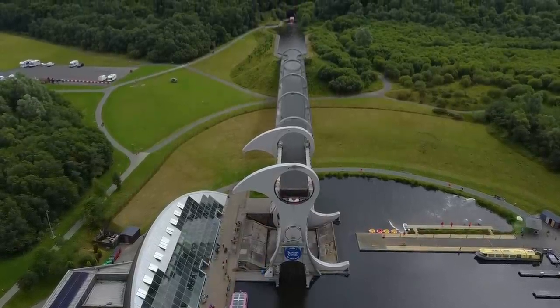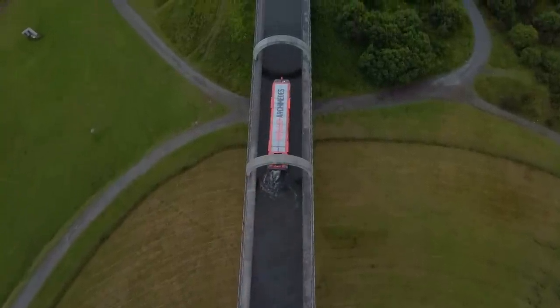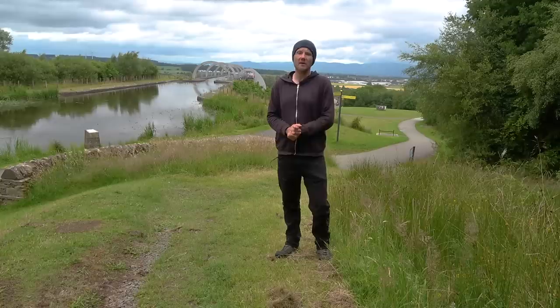The bits that carry the boats are called gondolas. There are two of them and they weigh 50 tonnes each. Not only that, they can both carry up to 500 tonnes of boat and water. It's the only boat lift of its type in the world, and here it is in tiny Falkirk. Does it serve any real purpose? Not really, but it's a nice thing to have.